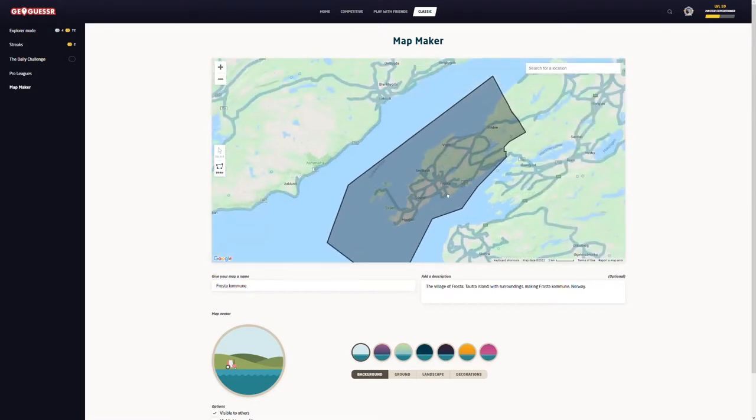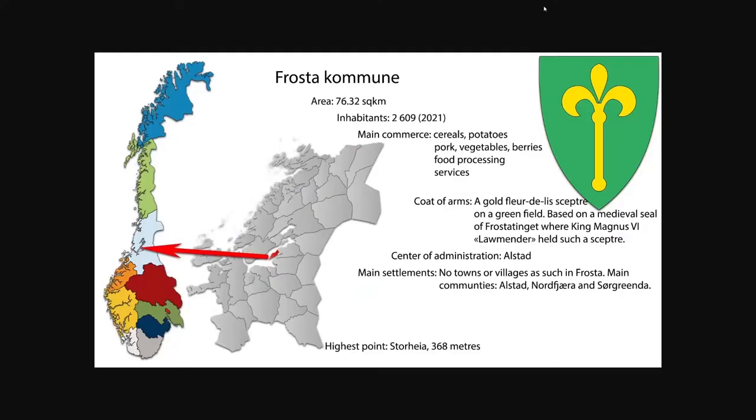I like Frosta. I've been there several times. It's a nice place to be around, and it's got old rock carvings. They got this nice, lovely little island out here. So, I like Frosta. But anyways, let's have a look at some facts about the place before we go there.